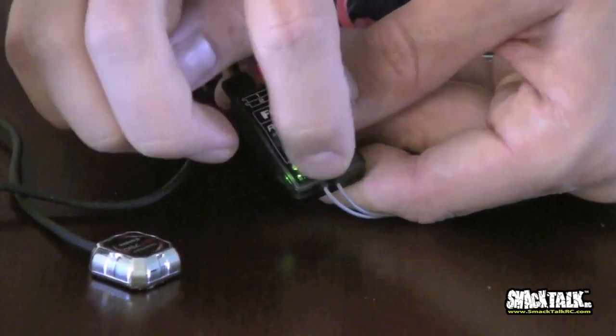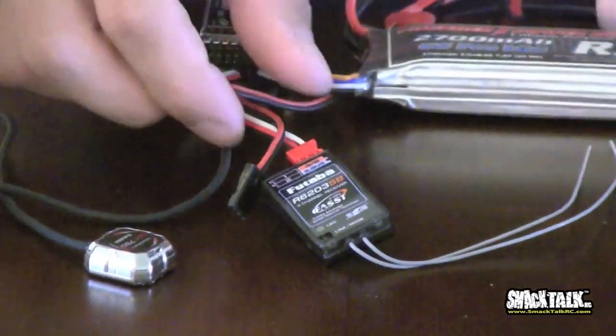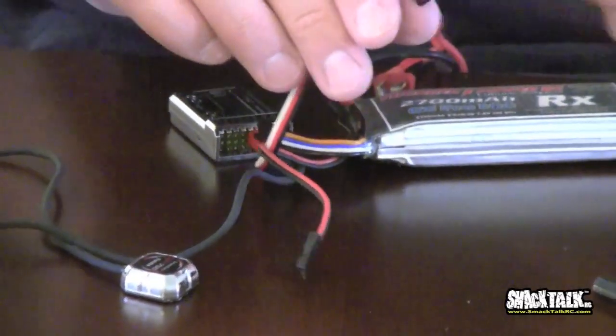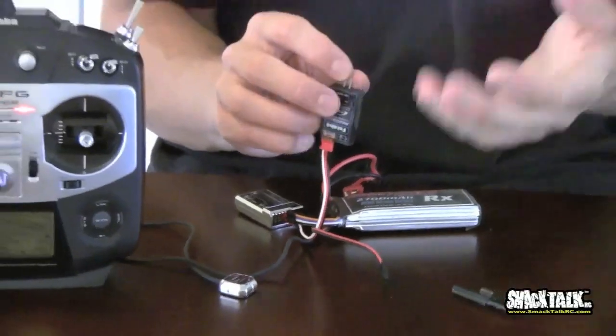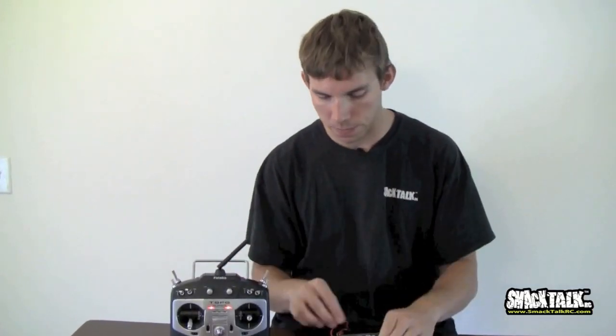It's a split red, green light. This is what they call high-speed mode. It enters it into high-speed mode. It just makes it faster. For anything flybarless, you want your resolution as fast as it can be so that it's sending signals back and forth with you and your radio, and you feel a lot more connected. So that's a good trick right there to know.